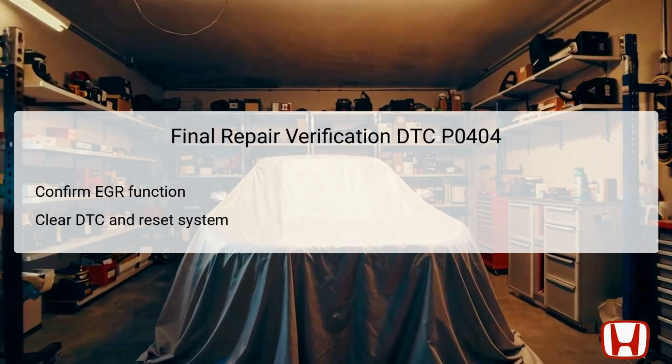Following successful verification, the next step involves clearing the DTC and resetting the system. This not only removes the MIL indicator, but also ensures that the PCM erases any stored malfunction data, allowing it to start fresh. Normal operation should resume if no further issues are detected, solidifying that the repairs were effective.